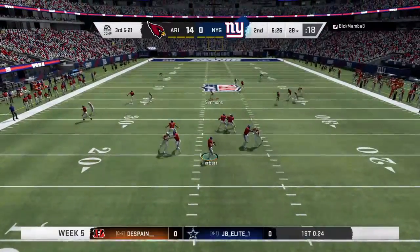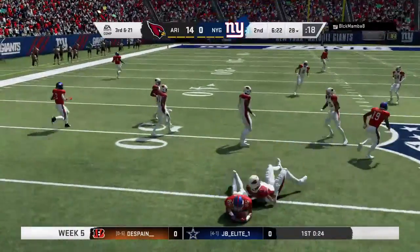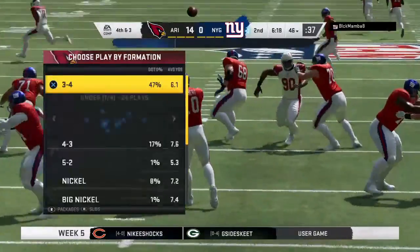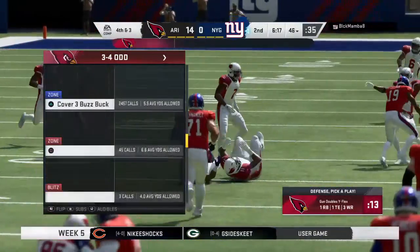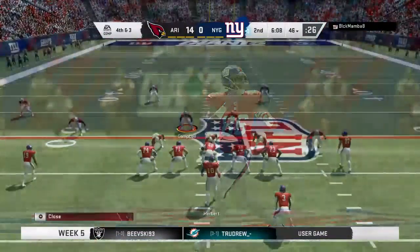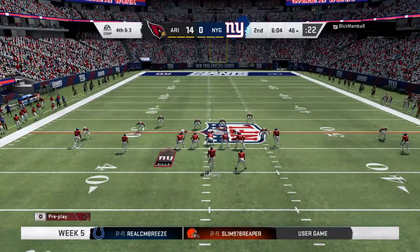From the gun, Herbert. Catch made by Slayton. They get a big amount back, 18 yards, but they'll still look at a fourth down now. Boy, they had a lot of real estate to make up there, but what a big-time play for them. Nice completion, excellent gain. Now they're in fourth and manageable. Just a little short, though, with that marker.